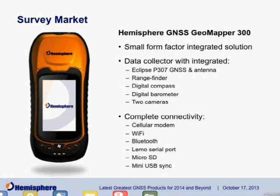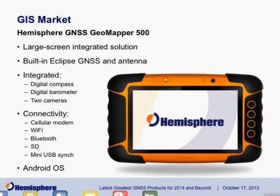Its bigger brother, the GeoMapper 500, is a large screen tablet. You can use it the same way for surveying, but typically people looking for the large screen are the GIS users. They'll be able to put as much on the screen as they can and map and check for all the different feature codes and things. It's got your digital compass and barometer again and multi-cameras and a number of the wireless connection techniques.